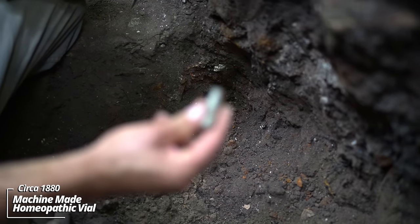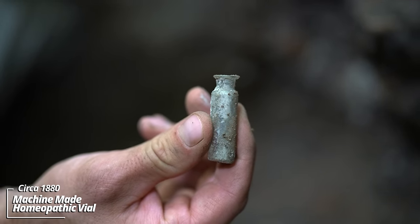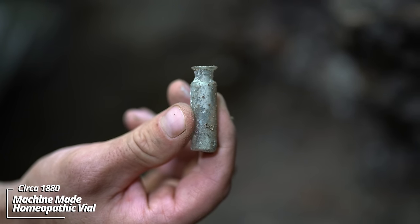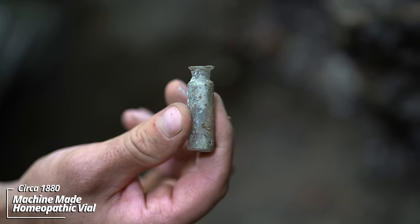And another little homeopathic vial. This one has a wider lip. I think this is the smallest one we've dug of these. It's either machine made or a free blown thing.